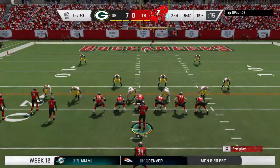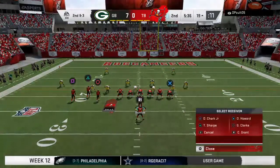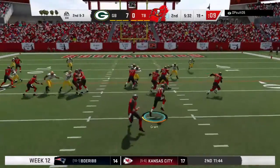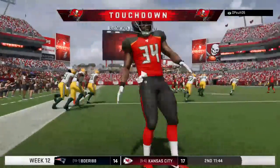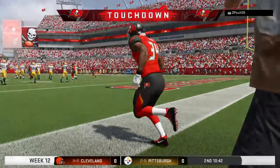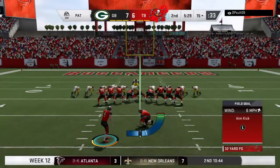So they'll come up after the gain of 7 on a 2nd and 3. Now a give, right side, Grant. And he's into the end zone. Touchdown, Buccaneers. Corey Grant with touchdown number 7 on the year, as they are now on the board here in the first half.